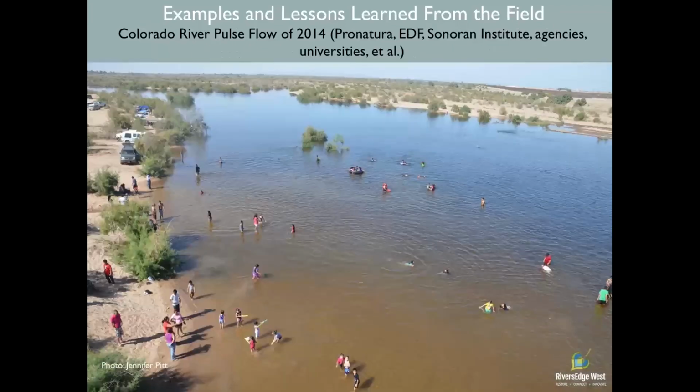And then on a totally other scale, in the EFlow world, is the 2014 pulse flow in the Colorado River Delta. Big, large project, decadal in its coming. What were the lessons here, and what did that portend for the Colorado River Delta itself, as well as what are some of the take-home lessons for developing your own environmental flow program?